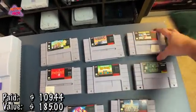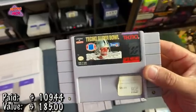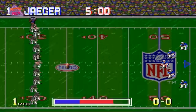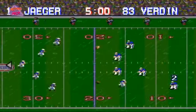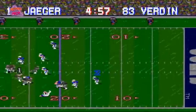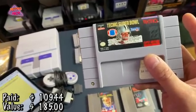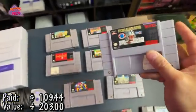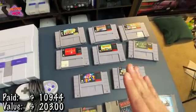And then we got some Tecmo Super Bowl. Love me some Tecmo Super Bowl, guys. I don't know how you can't like this game. It is so fun. I didn't really play it on the SNES, played it on the NES, but here is Tecmo Super Bowl. This one is selling for around $18. Also, guys, I've cleaned these up a bit. Three of them were not working.